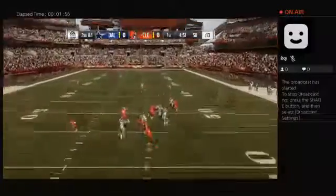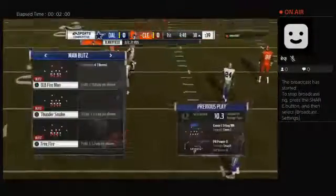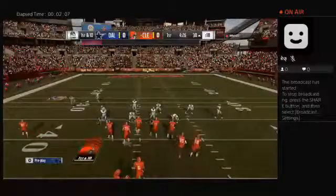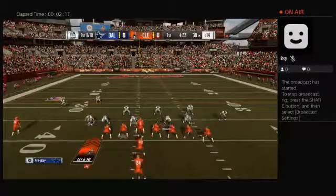Mayfield now from the 50. Open receiver, that's David Njoku. And they'll get him down as he's inside the 40. First catch for him. It's good for a dozen and a first down. So here's a 1st and 10 at the 38.